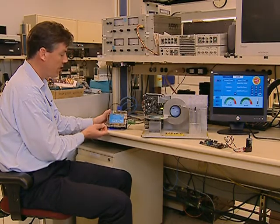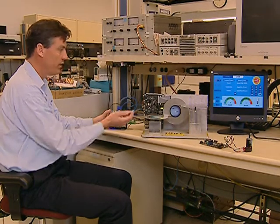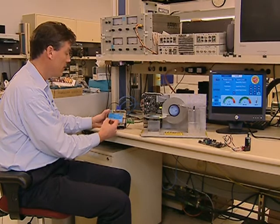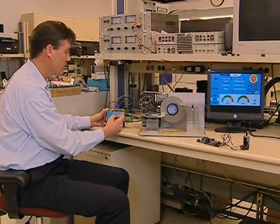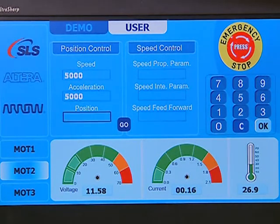You can see I've got 3 motors I can select between. I'm going to select the center one because that's easiest to video, and we're going to change the position on that one. So let's give it a value for how fast we want it to turn. We'll say 5,000. We'll hit OK. And how fast we want to accelerate to that speed. We put in again 5,000. Hit OK. And it takes 2060 to make one encoded revolution.